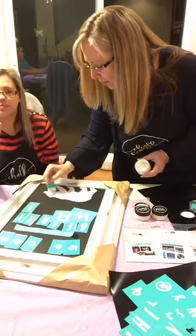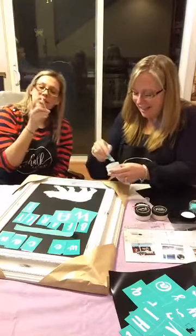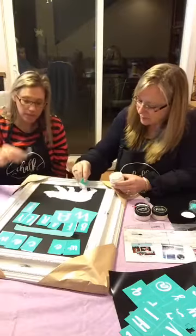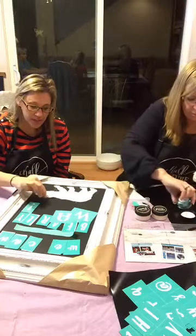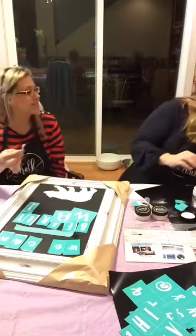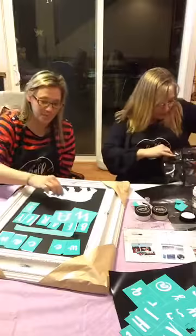So what it is, I spritz the end of it with some water. You can dip it in water, whatever you want to do, and then just rub it over the edges you don't want, or the areas you don't want anymore, and it just comes right off, which is fantastic. See, that's my word. Fantastic. Everything is pretty.